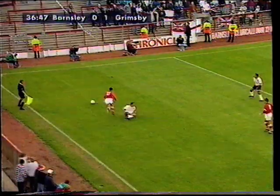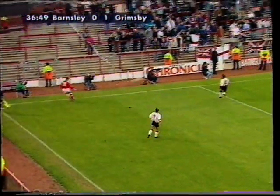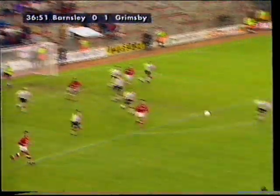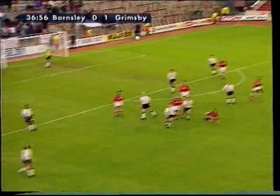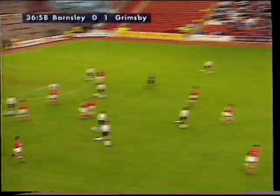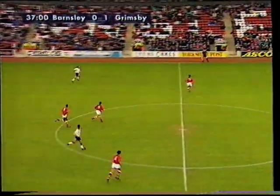taken down nicely by Archdeacon. Has he got the pace to keep this in? Yes is the answer. Futcher's there again. And Mendonca loses out to Williams. Goes for handball. That's a real up and under from Gary Childs.